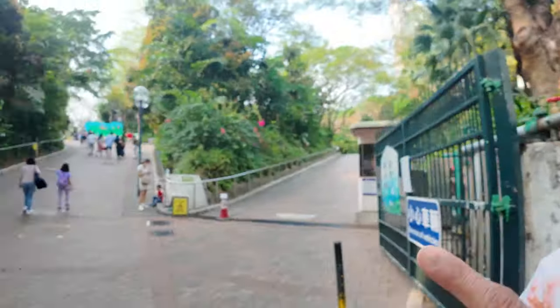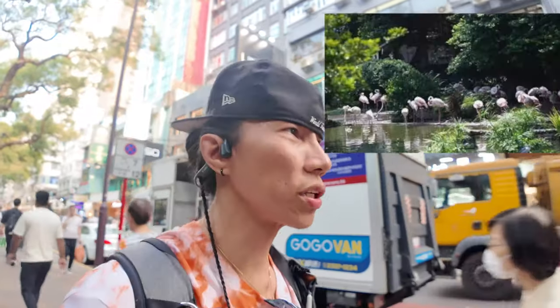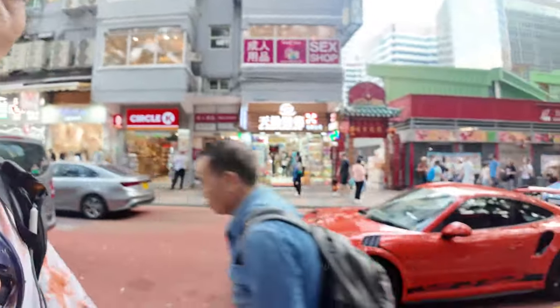Yeah, so this is Kowloon Park, guys. For kids, for families, I think you're gonna enjoy that place. If, let's say, early in the morning, you can go there. Some animals, like birds, I believe. We got already, sorry guys. But anyway.